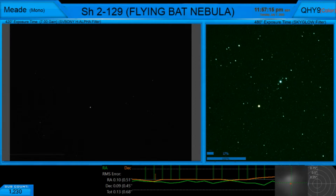Hopefully, we'll be able to get something here. I'm hoping that the guider will settle down. Hoping. We'll see here. We'll see. I'm taking a shorter exposure, so I think we should be fine. Oh boy. Oh boy. Yeah, clouds are coming through. Oh, snaptastic.